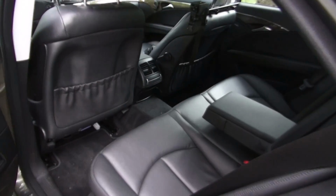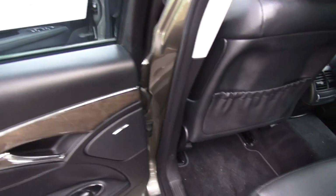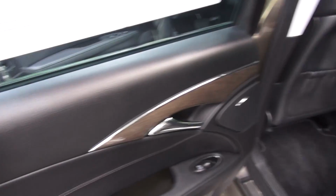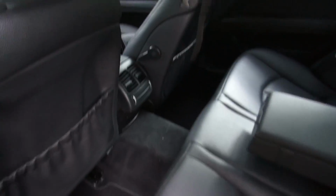The backseat of this car is a pretty good size. There's a very large center tunnel there for the transmission hump, but that's for the drive shaft, not the transmission hump. Soft touch panels do carry over, and you do have rear side airbags, so it's a very nice interior.